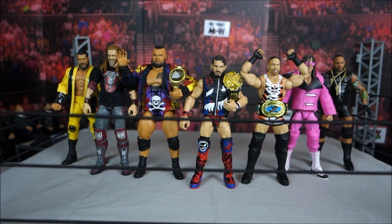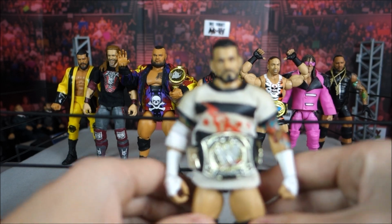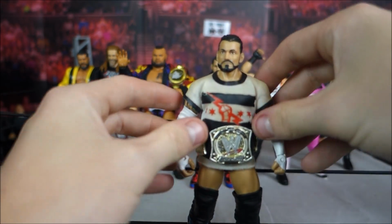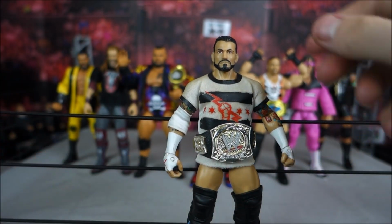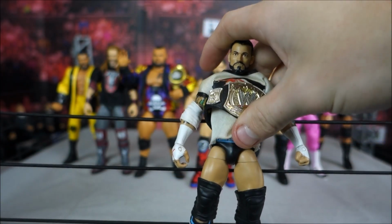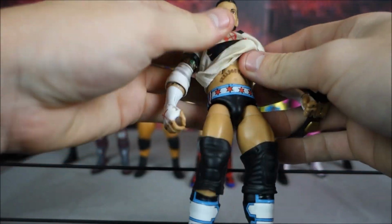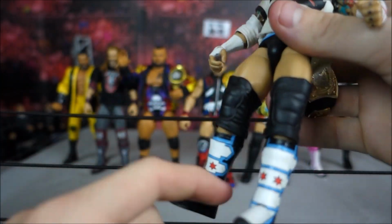Rounding out for number 3 is the Elite 16 CM Punk. This is the iconic CM Punk Elite figure. I think it's from Money in the Bank 2011 where he won the belt and left. That Chicago styled trunks there looks awesome. Same with the kick pads.